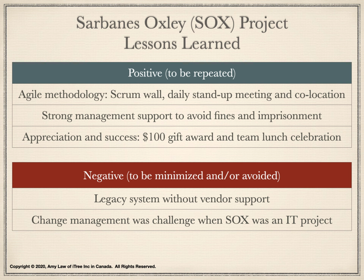Here is a number of negative findings, and this situation should be minimized and/or avoided in future projects. Some of the systems were not kept up to date. As such, they were obsolete and no longer supported by the vendor. They could not keep business records, and they lacked separate access permission to meet the segregation of duties.